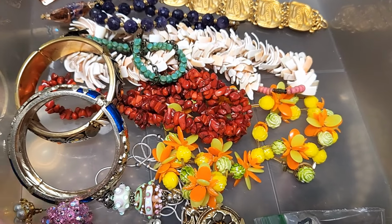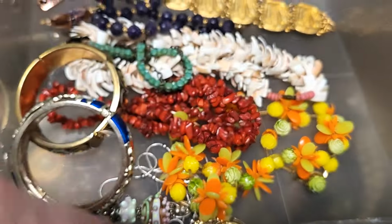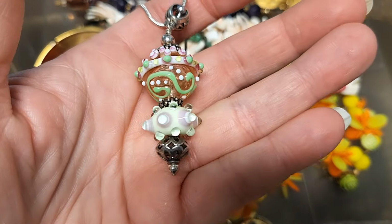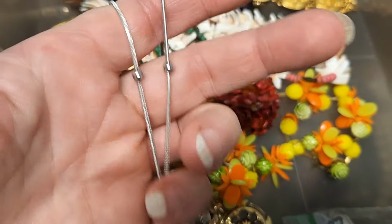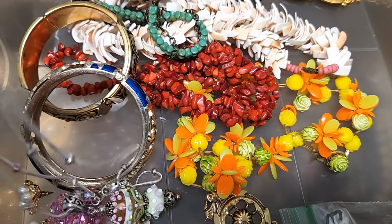Nice piece. This is a gorgeous sparkly brooch. Nice design. And this one. Look at that. Love the lamp work. Isn't that fun? It's a fun one. And the chain has some station beads on it. And I believe it's marked. Let me look at the clasp.